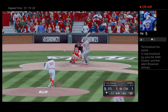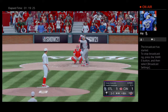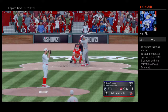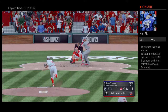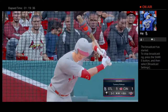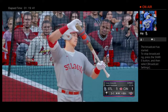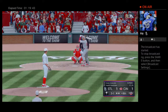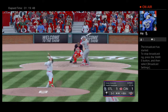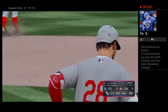One and one. Here it is. Outside, 2-1. Just off the inside part of the plate, it's 3-1. Tommy Edmond would be next. Go-ahead runs in scoring position here with 2 down. And that misses, ball 4. So it's first and second now with 2 out.